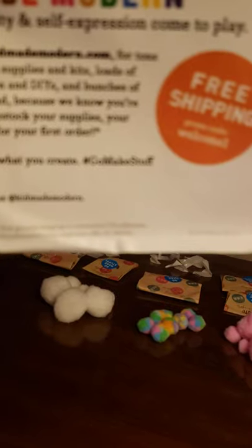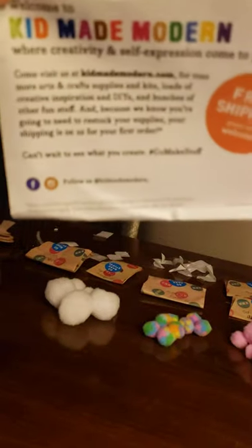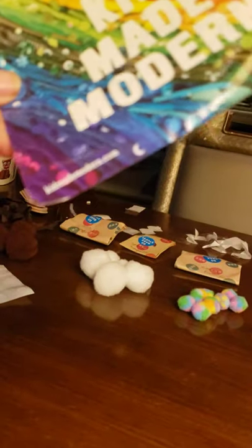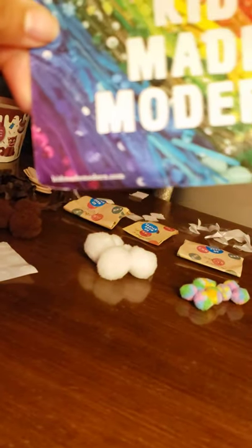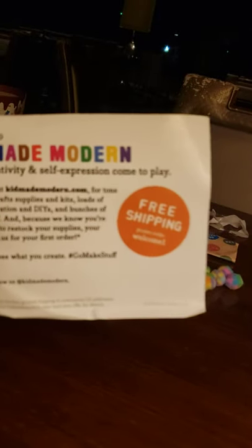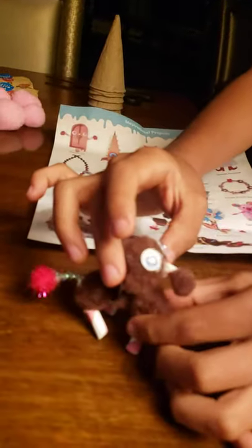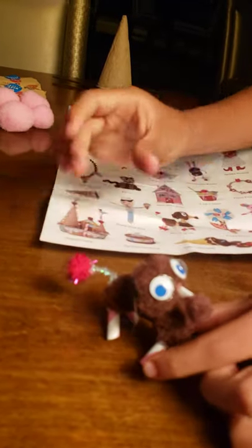Where do they have this? Kid Made Modern. That's what it's called. So they're on Facebook. They had a lot of options. It was so hard to choose. They had some painting options. Joseph loves arts and crafts. Kidmademodern.com. And they're on Facebook. It was not so bad. We bought it at Starbucks in the hotel, so it was about $20. But all right, resurrected. I had to take the head off quickly because the head was accidentally falling off. It was wobbly? Yeah.